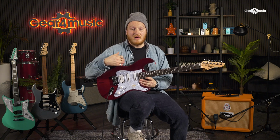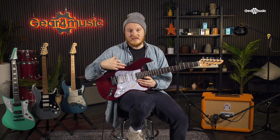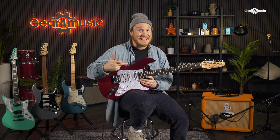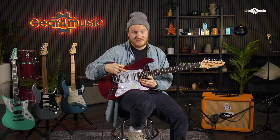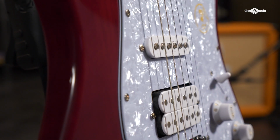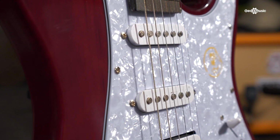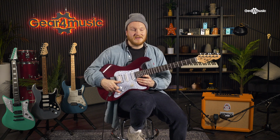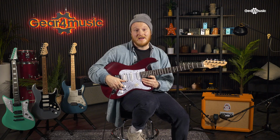If you like the sound of single coils but want something with a little bit more kick for use with overdrive or distortion, then you might want to think about the HSS configuration. HSS stands for humbucker and two single coils. The humbucker is in the bridge position and basically means that you can add more growl to your sound whilst retaining the qualities of the single coil pickups in the other positions. This is quite a popular setup as it's going to make your solos stand out a bit more whilst adding greater tonal variety to your sound. So let's have a listen.